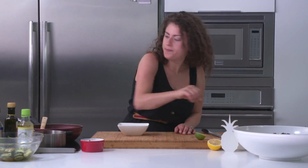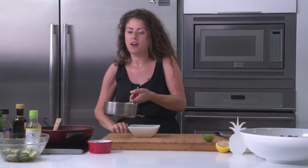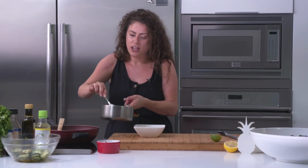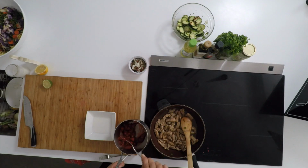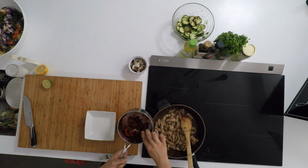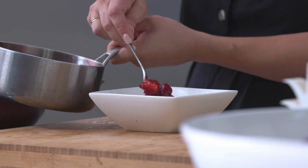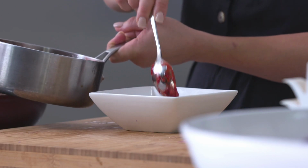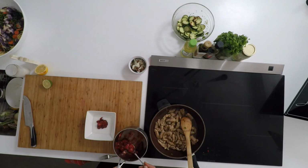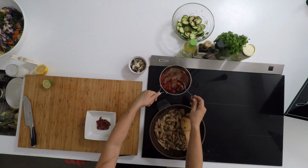Then I have my beautiful strawberries that I've cooked down with the sugar. And look how thick and how much of the water has evaporated. It's almost like a quick jam. So I'm going to add a nice little spoonful of that right in the middle. And that simmering sauce with my pork is exactly what I'm looking for. I want to have enough for 2 or 3, so this is a little bit of a bigger portion for me.